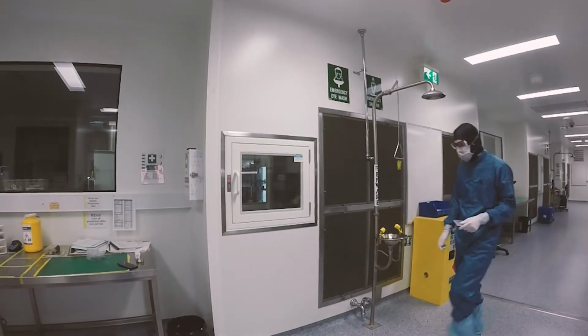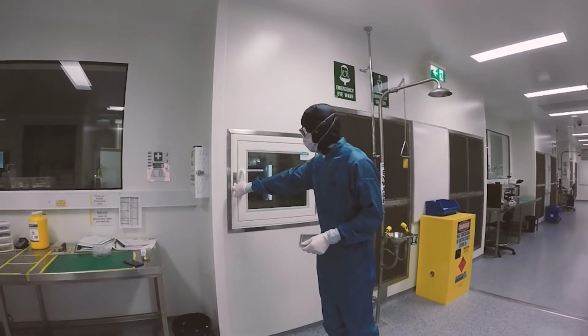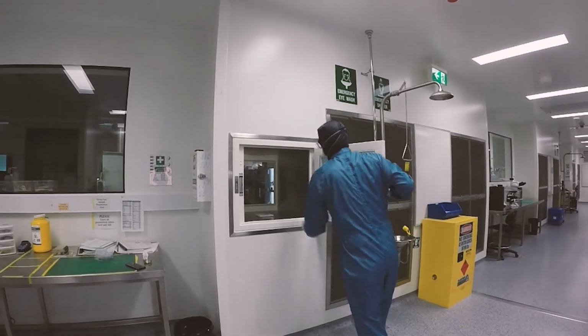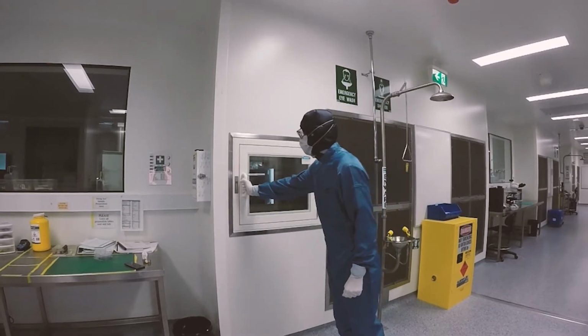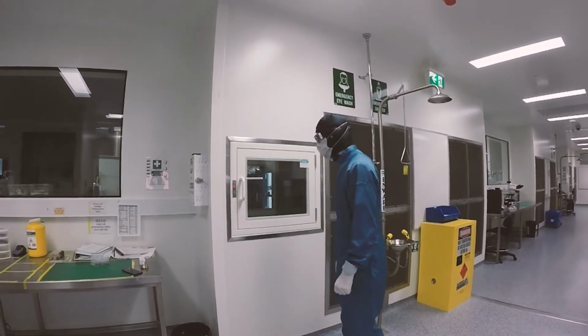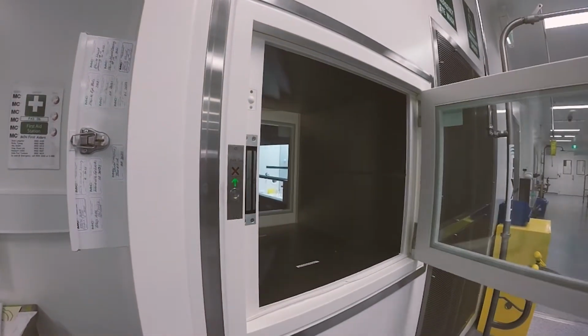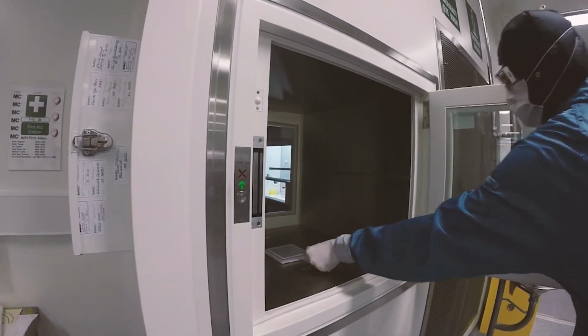There are 2 clean room pass-through locations for safely bringing in samples from the PC2 and Biochem labs. The pass-through is designed so that both doors cannot be opened at the same time. To use the pass-through, ensure that the opposing door is shut, press the button to unlock the door, and then open the door.